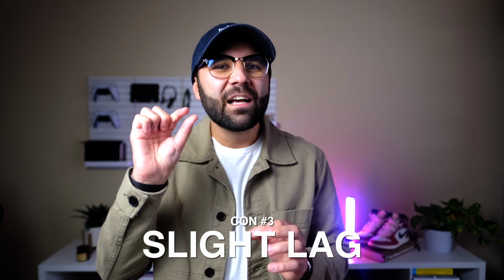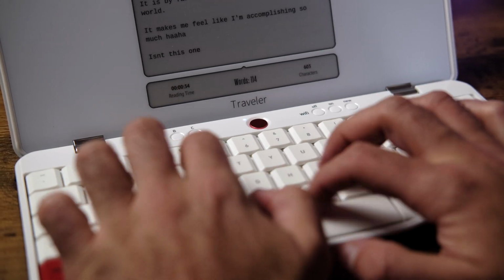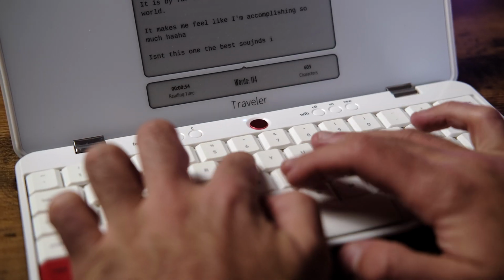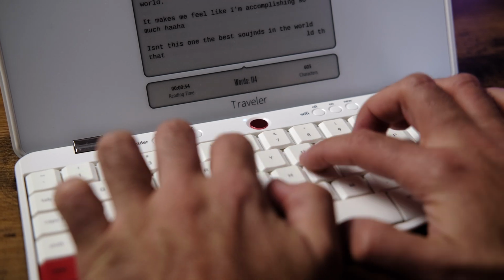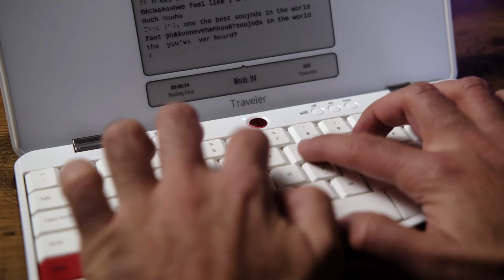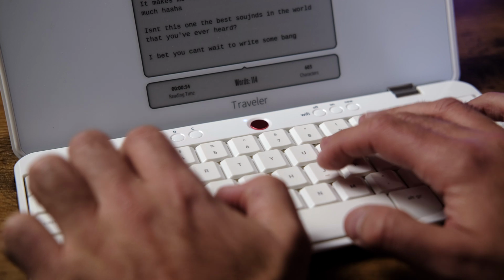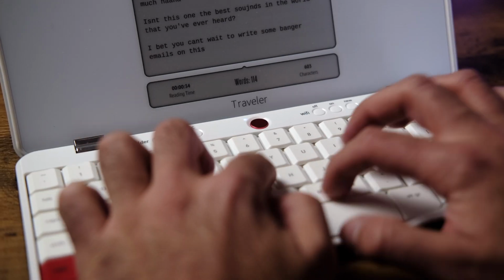The third con is it does have a slight lag from your typing. So you type a little and it takes a millisecond to a second to actually show up on the screen, which by the way, does not bother me. I barely notice it, especially after a couple days. But I've heard people in the comments where I've posted it on Twitter and talked about it via my email, where people are like, the lag would drive me nuts. Honestly, I don't think it's as bad as it is, but I do have to mention it because I think it would bother other people more than it bothers me.